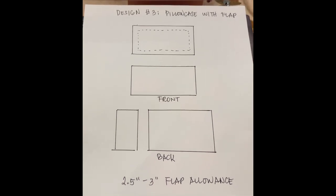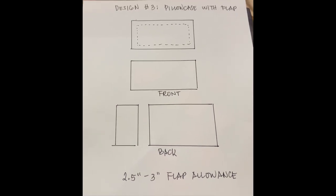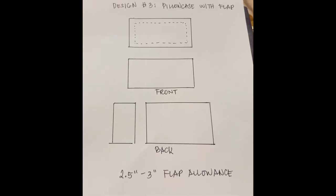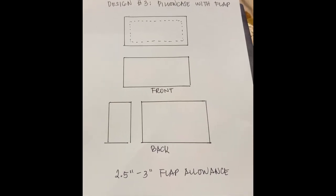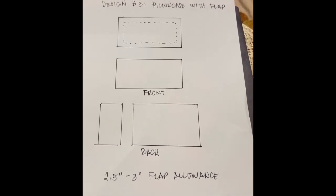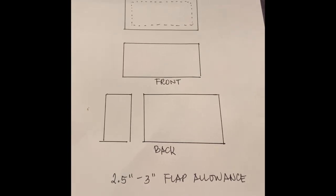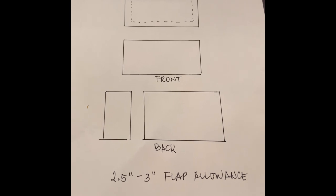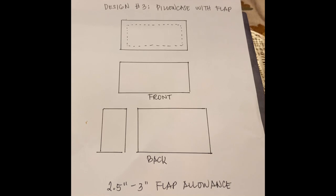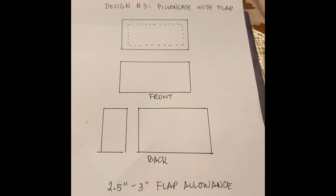And design number 3 is a pillowcase with flap all around. It's just so simple. You need 3 pieces, the front and the back. And then you just have to stitch it all around about 2.5 inches to 3 inches from the edge for the flap allowance. So if you're making a 20 by 30 pillowcase, you'll just have to add 2.5 to 3 inches for the flap allowance, and also the seam allowance, which is 0.5 to 0.75 on all sides.